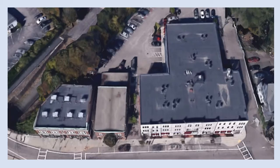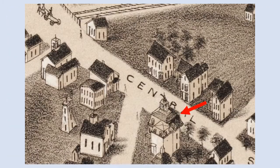This is a recent Google Earth picture of the area of downtown Franklin where the new Morse Block was developed. This was taken from the 1879 drawing of Franklin. The area where the new Morse block would be constructed was an empty lot. The red arrow points to the home of Aaron Hartwell Morse, which was on the corner of Summer Street and Central Street.